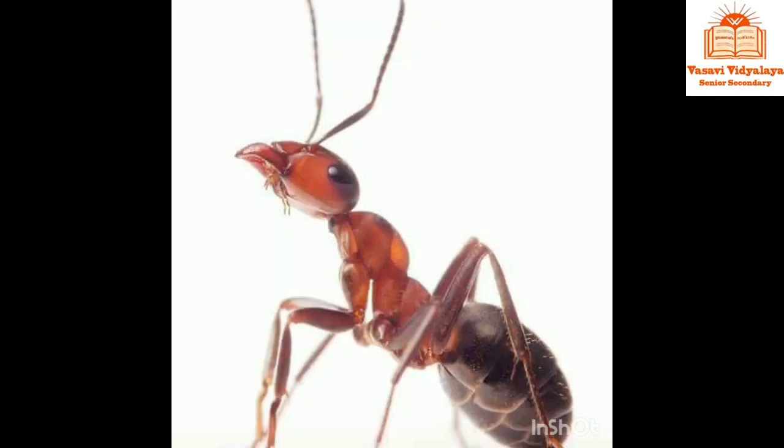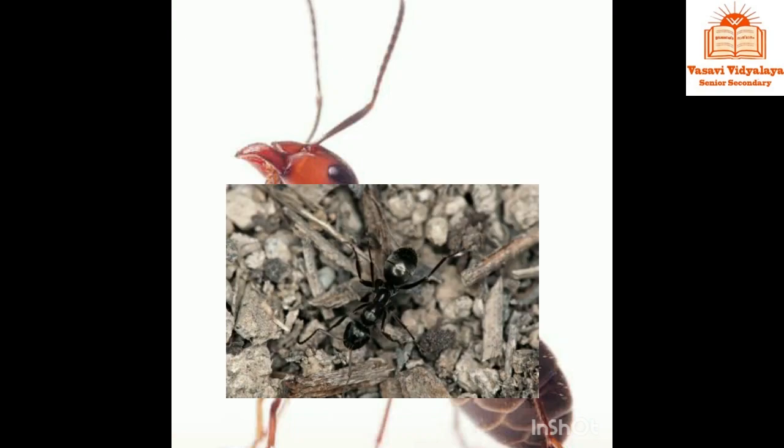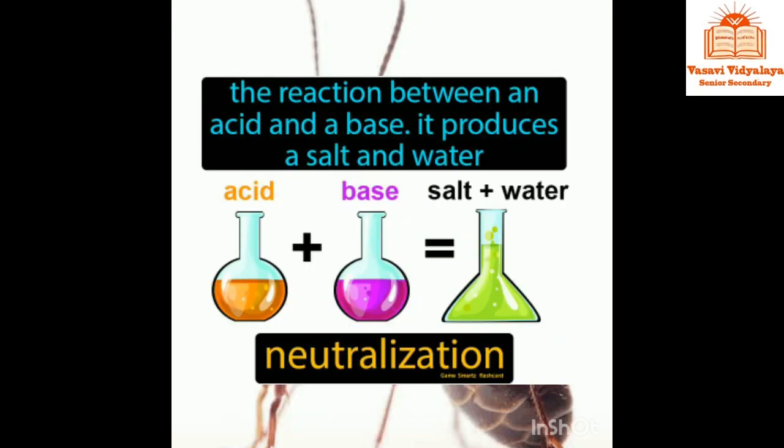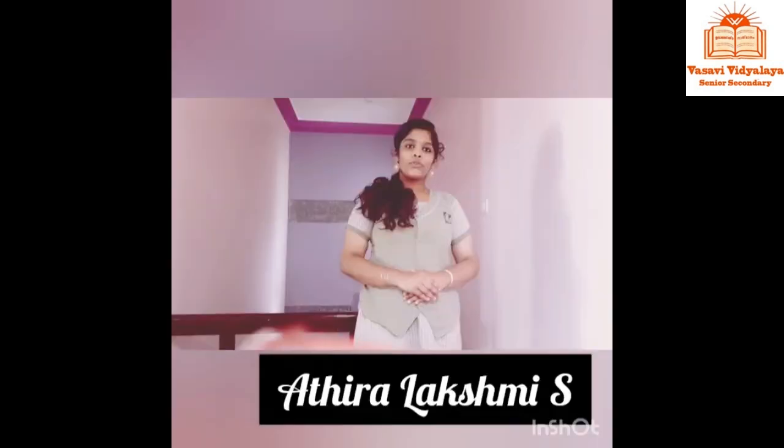This is because the venom of an ant is acidic in nature. So by treating it with a base such as baking soda, an alkali, helps to neutralize the effect of the ant bite and produces a neutral salt.